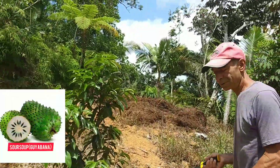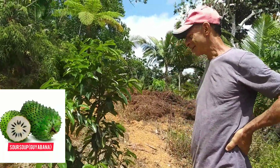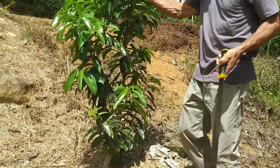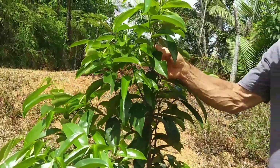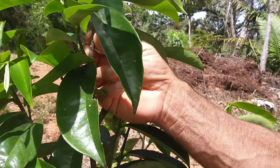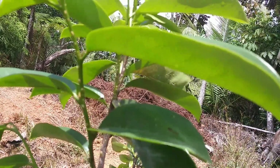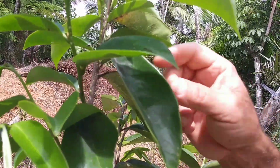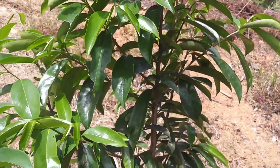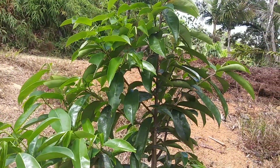This is a guanabana, or soursop. It's doing good, but the scale just loves it. There's scale insects on it. But I think it's overcoming them because I put something down to control the ants, and the ants kind of support the scale and the mealy bugs and aphids. So yeah, if you can get rid of the ants, that helps a lot. So it's sprouting now. It looks good.